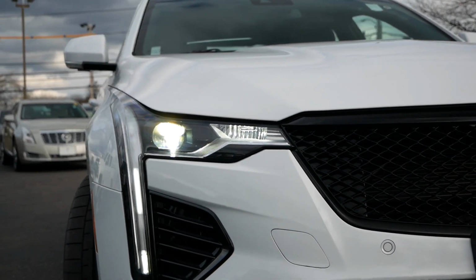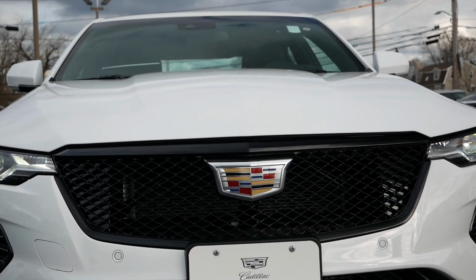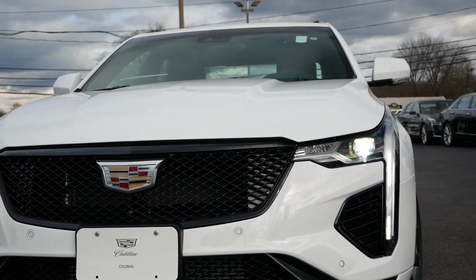Not only is this competing with the likes of the S3, the CLA 35 and 45 AMG, and also the BMW 2 Series Gran Coupe, but I do think you could cross-shop this with the Alfa Romeo Giulia and the Genesis G70. And I think currently, with the current models for the Giulia and the G70, the CT4-V series makes a great argument for itself to be the next vehicle in your garage or in your driveway.